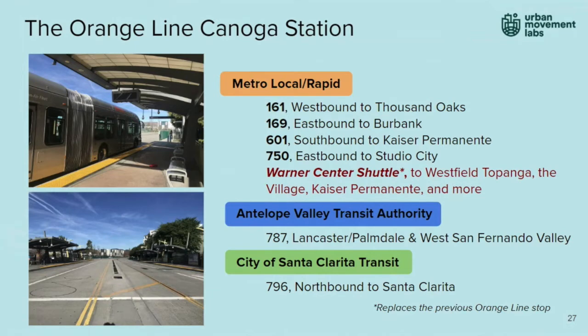So at the Canoga station, you can find bike lockers, you can find car share spots, there are EV charging stations, and then there is something called the Warner Center Shuttle. The Warner Center Shuttle is a circulator bus that visits many of the main destinations in Warner Center from a work and play perspective. Runs at 10-minute headways, and it's designed as this first last mile connection.